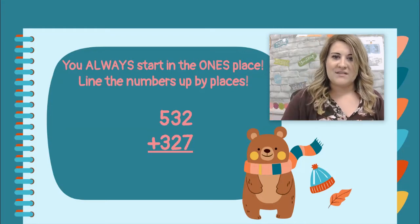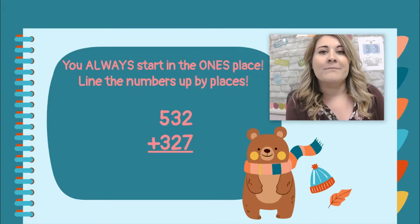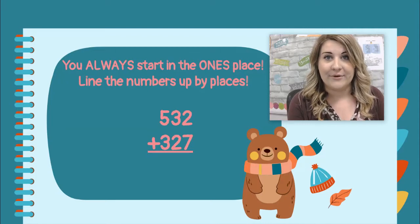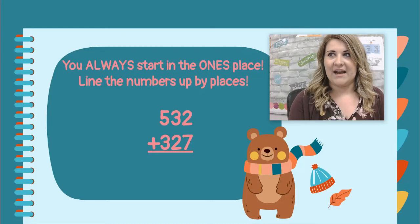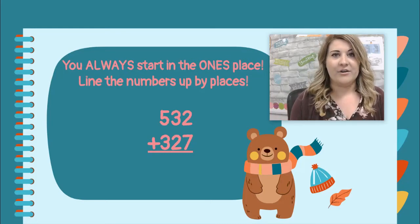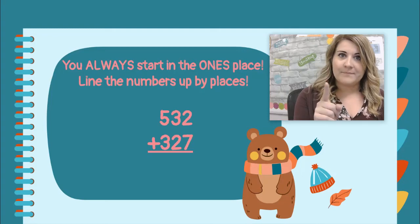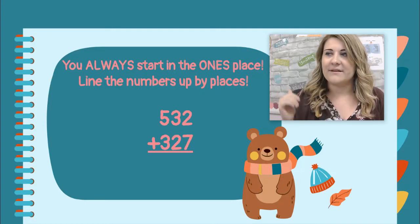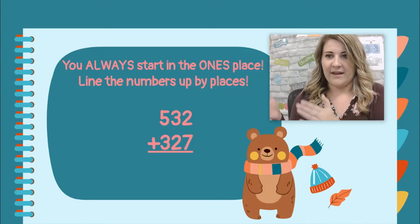And you might be looking at this number and say, well, Miss Weaver, if I start in the hundreds place, I'm still going to get the answer. You would be right for numbers that don't require you to regroup. But with numbers that do require you to regroup and carry the 1 over, you cannot start in the big place and get the right answer. That is why you always, no exceptions, start in the ones place and work your way up.